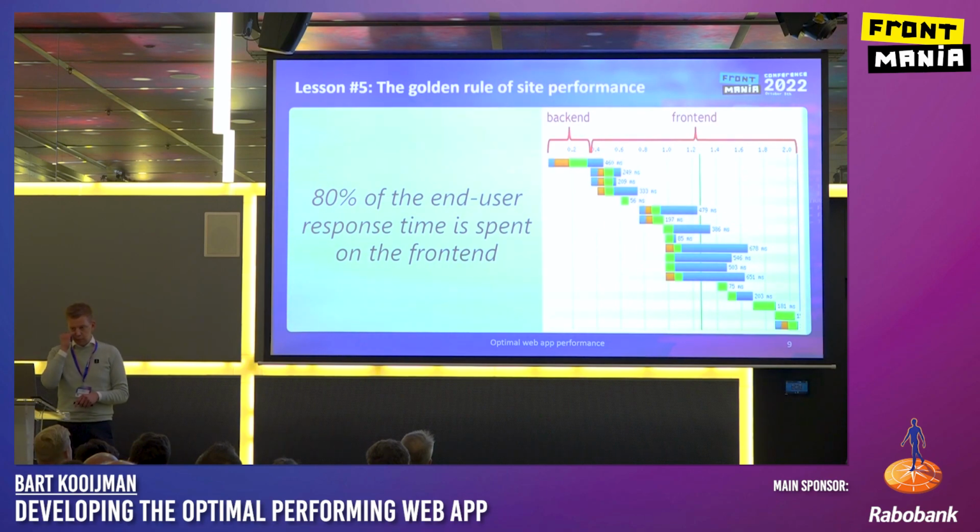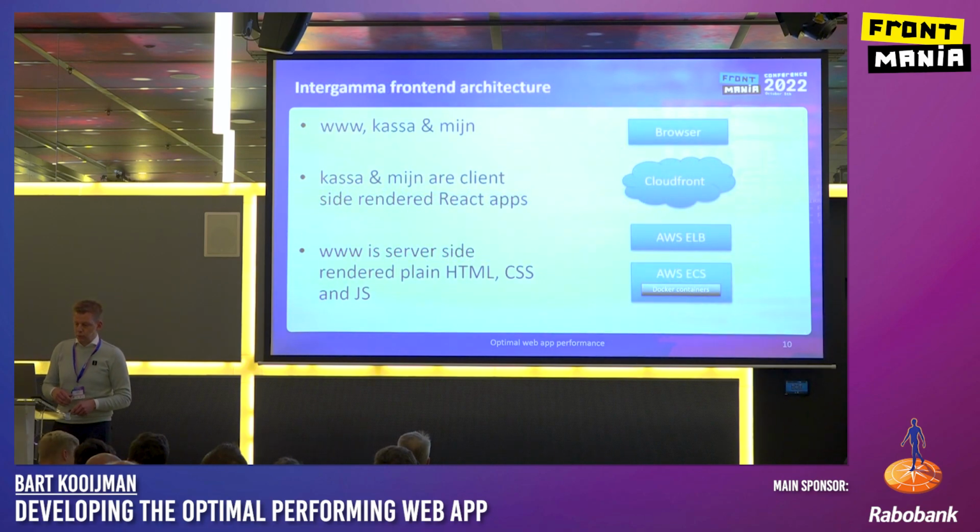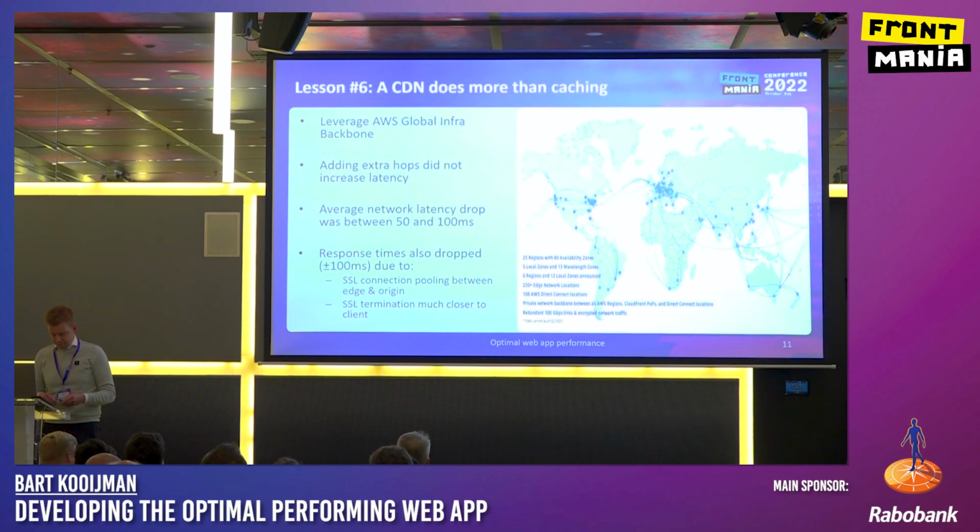Lesson number 5 that we also learned was that the golden rule of site performance is that the majority of the impact on your performance is made in the front end. We've been able to optimize our backend quite well so far. So we're really focused on a number of things that we see, for example, in lesson number 6, which is the use of a CDN.